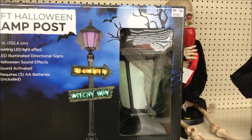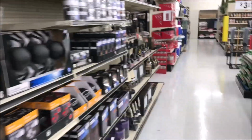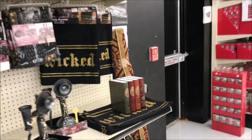I have a fire and ice in there if you can't tell. But yeah, anyways, I have some really cool stuff here. Let me know what you guys think is the best thing. Let me know if you are planning on picking up anything from Big Lots this year, because they actually have a pretty good selection.